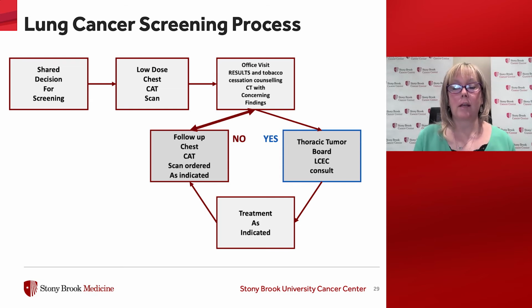People who meet criteria get scheduled for a low-dose CAT scan. That gets done, and oftentimes, same day, they come in for their office visit. It might be a few days later. At that office visit, they see me. I'm currently the only nurse practitioner in the clinic for now. As we grow, that'll increase. But at that visit, they're getting their results. They're getting an abbreviated physical exam. And about half of our patients are current smokers, so they are receiving extensive tobacco cessation counseling. We'll talk about that briefly.